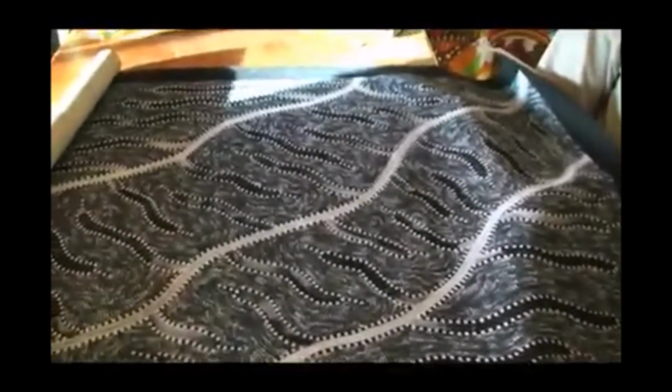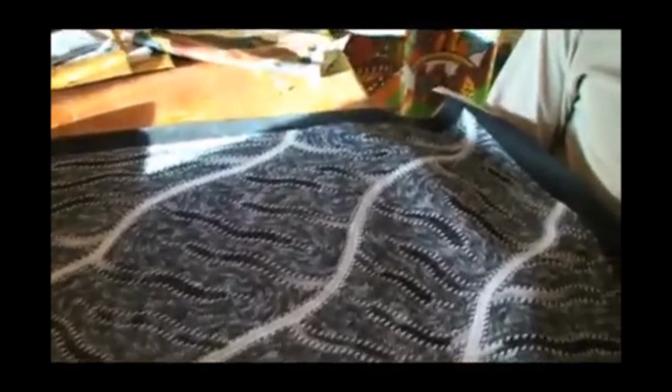That's a beautiful painting. A lot of people reckon it's like snakeskin, so. It does look like snakeskin. It's beautiful.